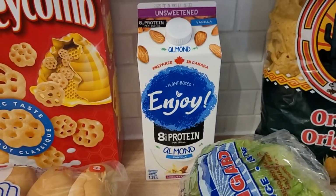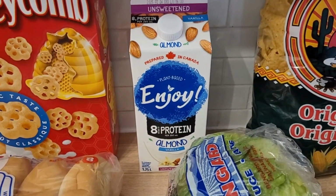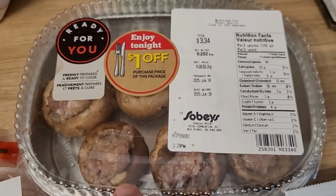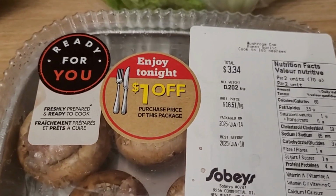The milk, this was tagged on the shelf at $4.47, and I happened to have a $2 off coupon. And then, of course, these stuffed mushrooms that are a favorite of the handsome ones, $3.34 with a $1 off tag, so $2.24.